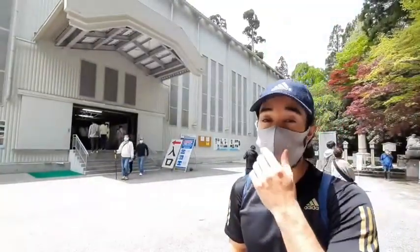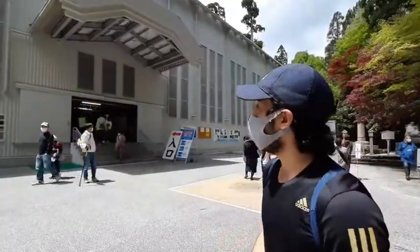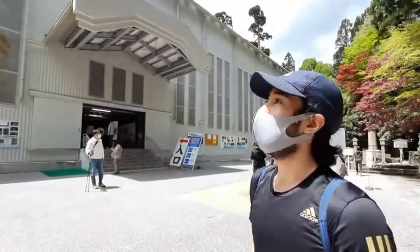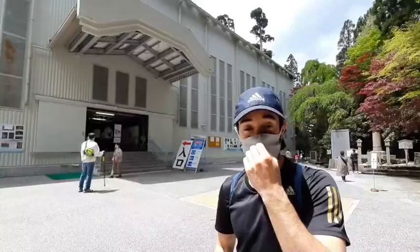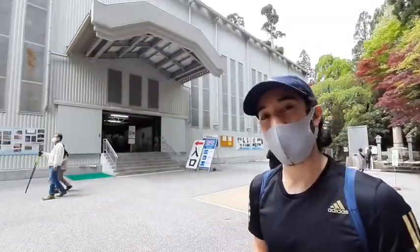And we saw a sign earlier that says it's going to be about 10 years total for it to be finished. So you're looking at 2026, so almost there. I really loved seeing this temple when I first came to Japan, so it's a shame it's covered up now, but maybe in the future I'll show you guys.